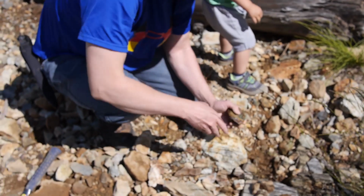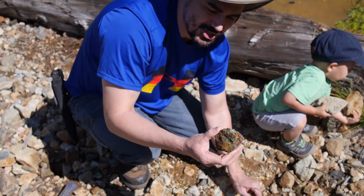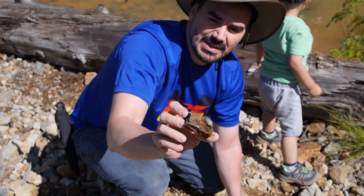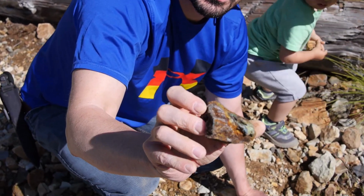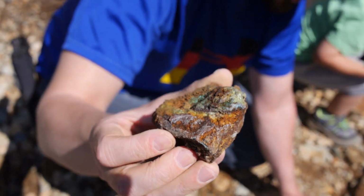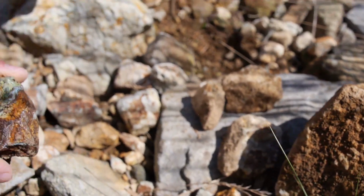Cool. And I found this. I think it's got chalcopyrite. It's bright green, but it's got a number of different types of green and blue little druzy crystals on it. Oh wow. I don't know if you can see those, but yeah. And these are all still covered in dirt. You can't even see how cool they are. But yeah, and we're just getting started. This is gonna be super awesome.